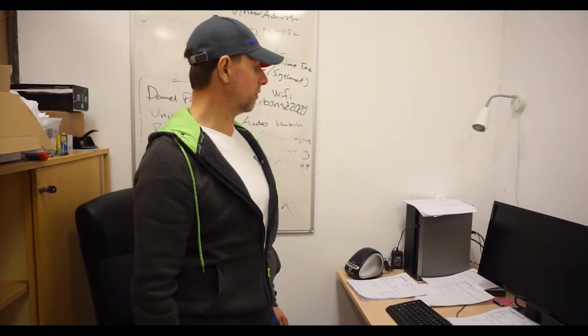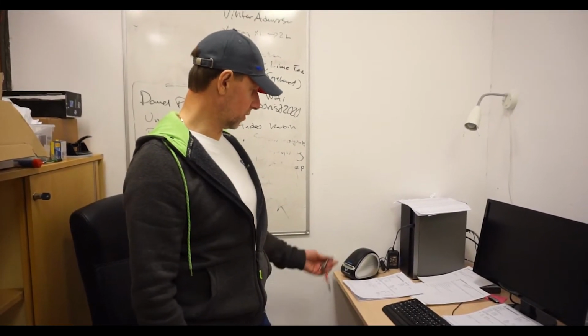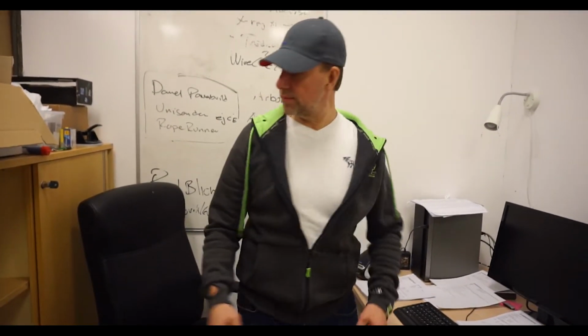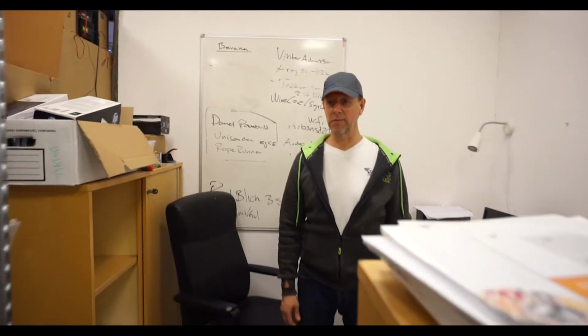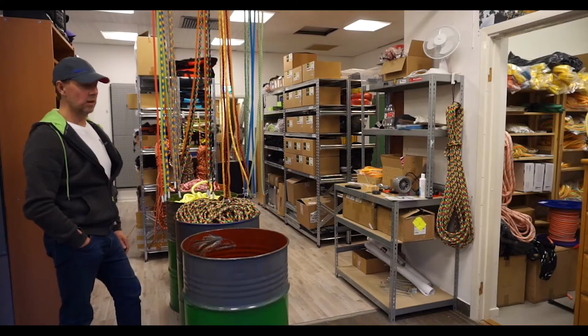Yeah, so this is kind of my little office with what you can expect from an office: a computer, screen printer, label printer, and some different bookshelves. A bit messy here, trying to fix this up as soon as possible. And as you can see, I'm sitting here in the middle of the store, divided by some bookshelves.